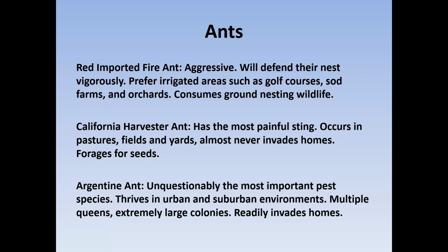They thrive in urban and suburban environments, with multiple queens. So each colony has multiple queens, what's called polygyne. And they will form extremely large colonies. So if you ever watch your Argentine ants invading your home, often the queens are coming with them, and you can kill 10, 20, 30 or more queens, and it won't really make a difference.